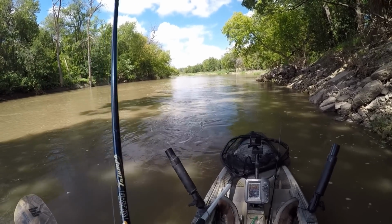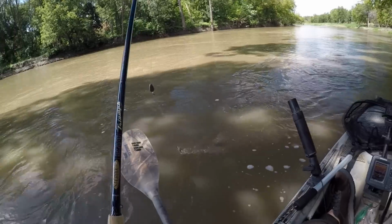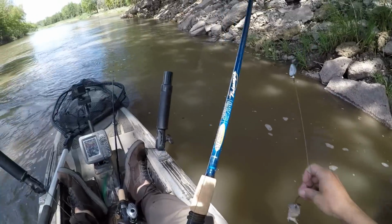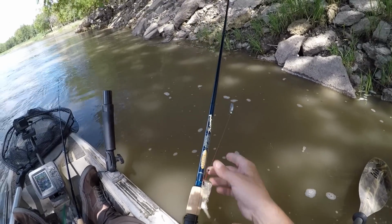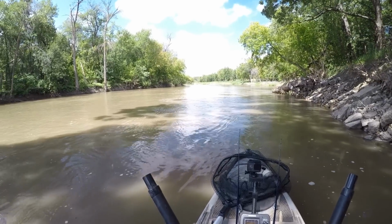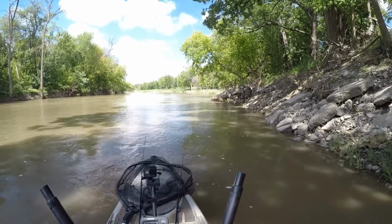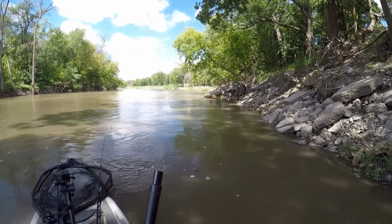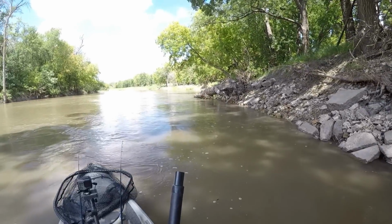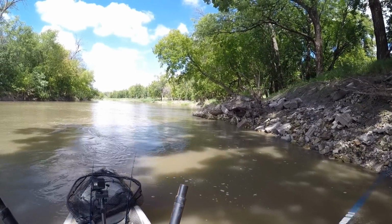There she comes. Alright, still got my bait even. I'm gonna put a fresh piece on there once we hit our next spot, but I think it's time to keep moving on downstream. Yeah, look at that, these goldeye are just smacking bait right in front of this downed tree.